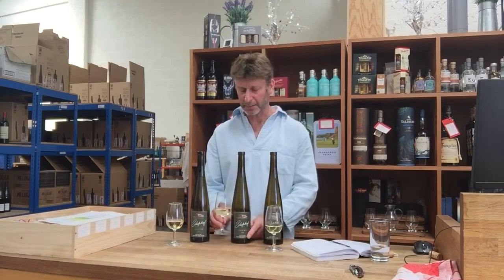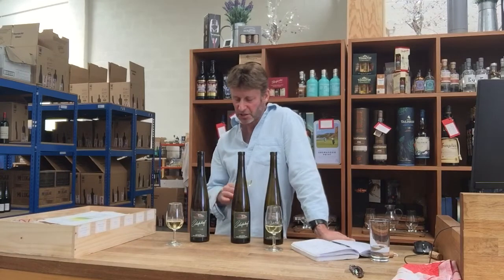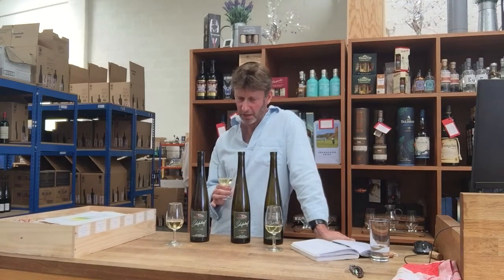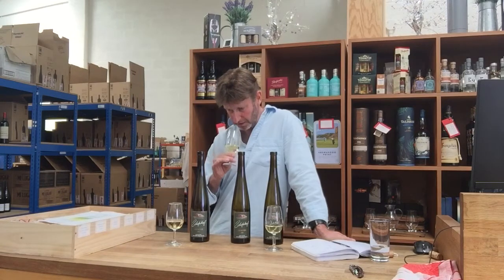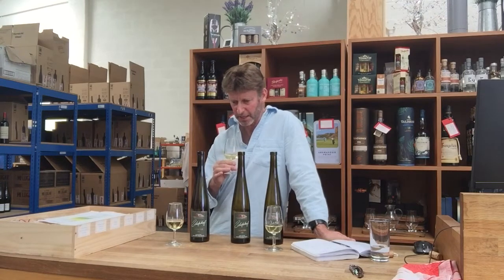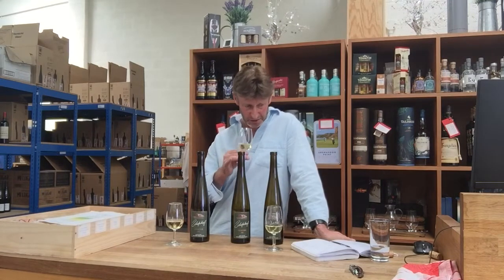And perhaps it's a little damned by being in the middle, that it's neither of the two extremes, but it's a remarkably fresh Riesling. It has a real freshness to it, on the nose very limey, very lemony. All three of them have a quite grapefruit, pink grapefruit characteristic to them.